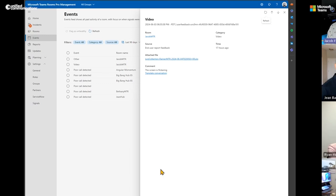Exactly. I actually did this one already before I hit the little collect logs button at the bottom, and that's what we see, the attached file. But I can show you with this other one. I bring this up as an example because it's kind of nice that this goes to an event and you can evaluate. Sometimes you get feedback from end users that isn't specifically about the room system. So I did a little fun one here. Just someone reporting the room is too cold.